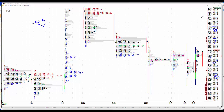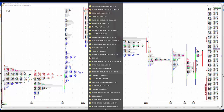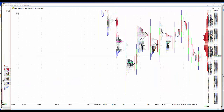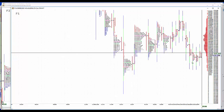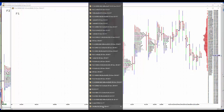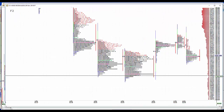Tomorrow's a 3-year auction for treasuries. It's usually a pretty good one. We'd like to buy into weakness tomorrow. Had some pretty good selling off the top right here. Higher low, higher high. We could find a place to buy it on F1. We're not going to get the same picture on F2. Definitely a B. So because of the 3-year auction, I've got a B right here.